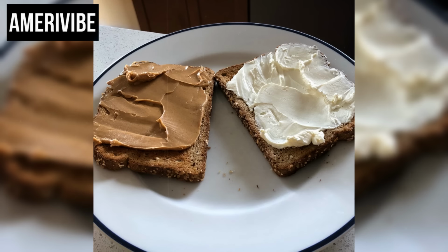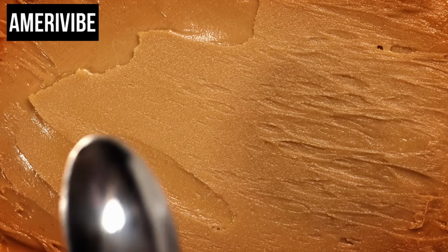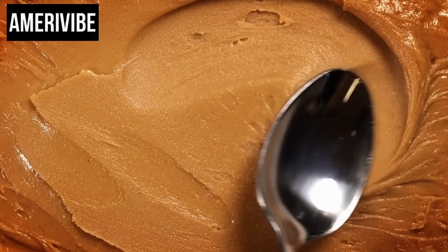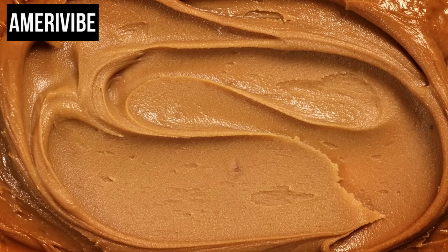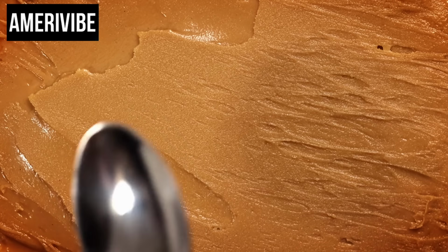The origins of the fluffernutter date back to the early 20th century, when marshmallow creme was first developed. The pairing of this marshmallow spread with peanut butter was a natural evolution, and it quickly became a hit among children due to its sweetness and fun texture.